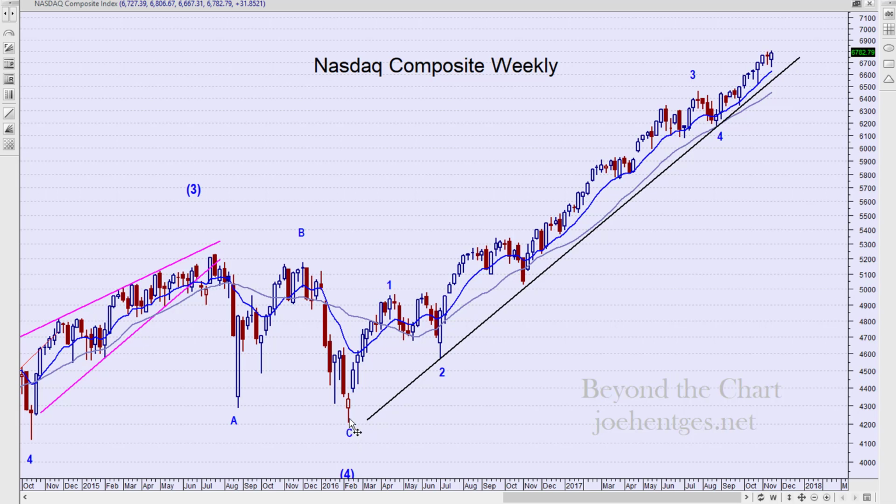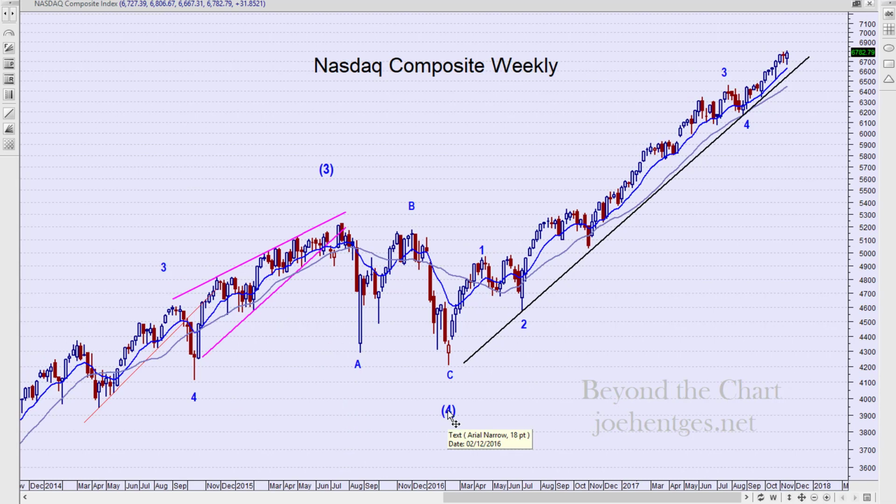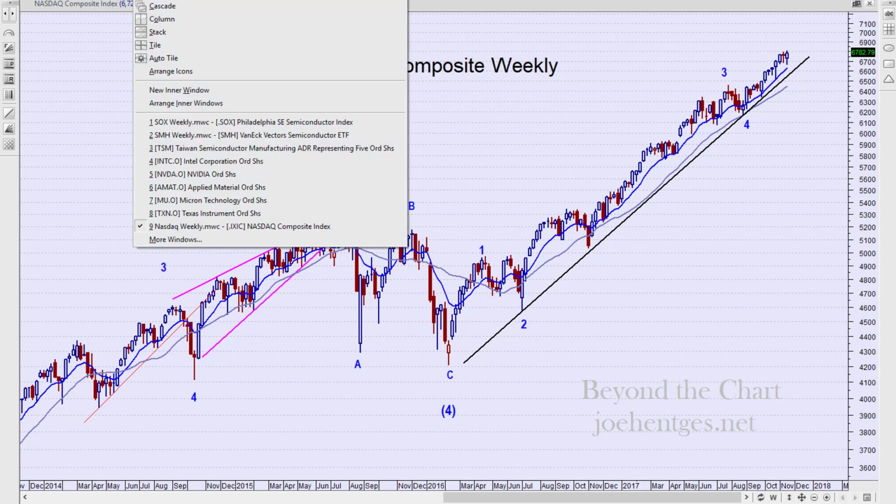But this whole trend, from this February 2016 bottom, which I've got labeled as intermediate wave 4, and I believe that we are in that 5th wave, intermediate wave, and we're in the 5th minor wave of the 5th intermediate wave right now. So watching very closely to see if we start closing below that 10-week moving average and breaking this trend line. We're watching that even on the daily chart, which will give us clues before it does even on the weekly chart.